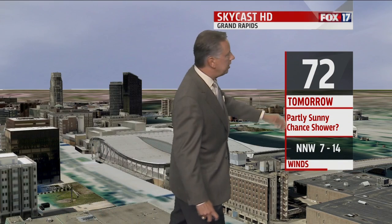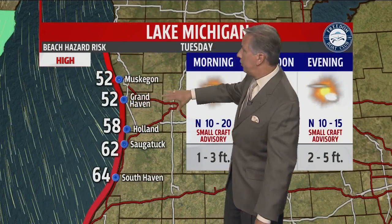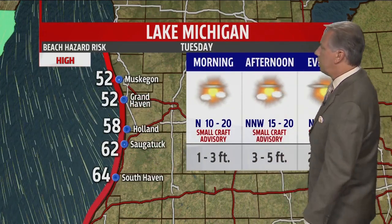Tomorrow for us, partly cloudy to partly sunny. There is a chance of a shower inland with some cool air aloft and some instability. 72 degrees. A lot of us will miss out on the showers, but the chance will be there. We'll have a north-northwest wind at about 7 to 14 miles per hour. Lake Michigan forecast. Look at the Lake Michigan water temperatures. They've fallen into the 50s in Muskegon and Grand Haven. Also in Holland, we're in the low to mid 60s there from Saugatuck to South Haven.